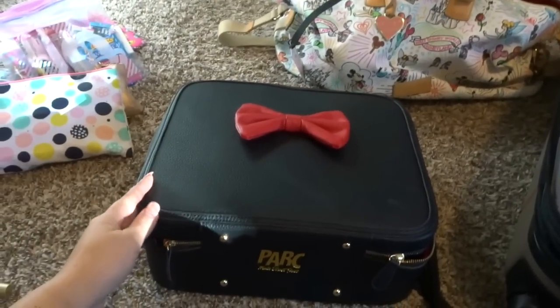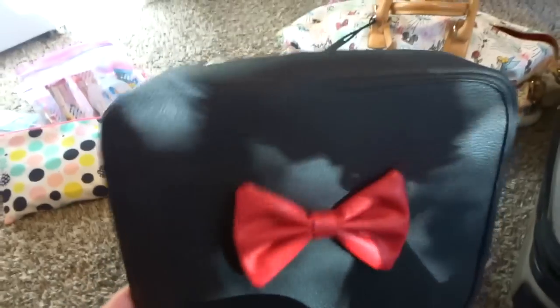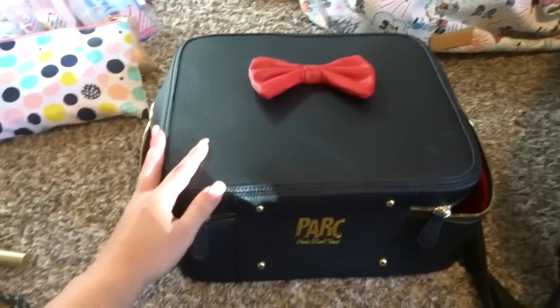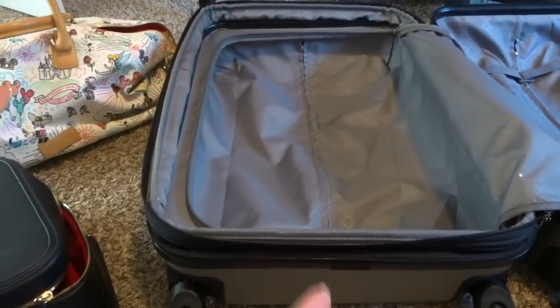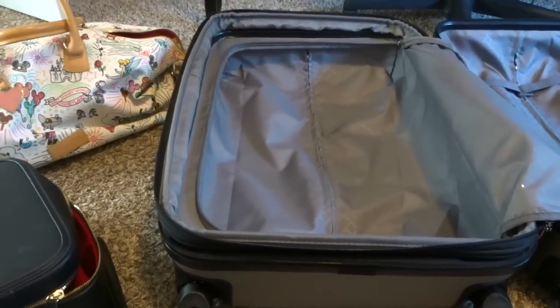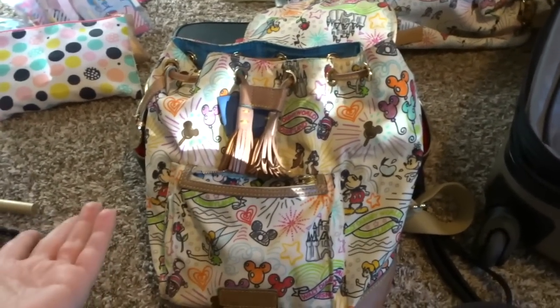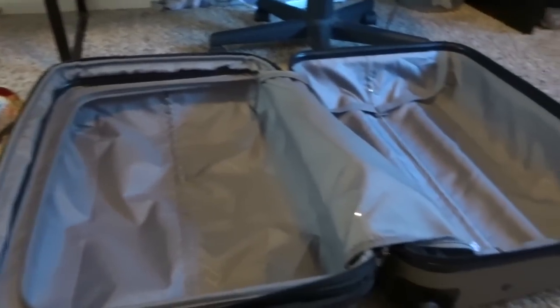And I will be traveling with my park bag from Main Street Press, which is this awesome contraption, which I will show you later, that holds all of my ears nice and safe. Sometimes I use it as a carry-on, but sometimes I just put it right in my suitcase. That way I know my ears are safe inside. And then obviously I do bring my backpack that I bring into the parks, but I typically don't put a lot in there when I am packing.